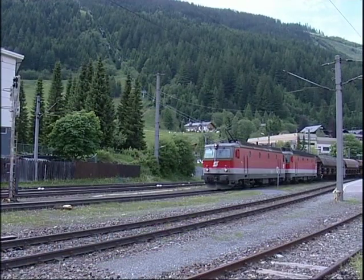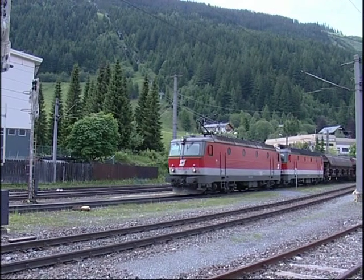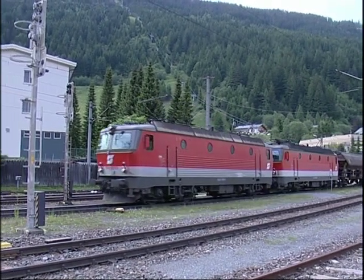This is Bad Gastein station, as a southbound hopper train restarts for the final climb up towards the Tauern tunnel at Böckstein.